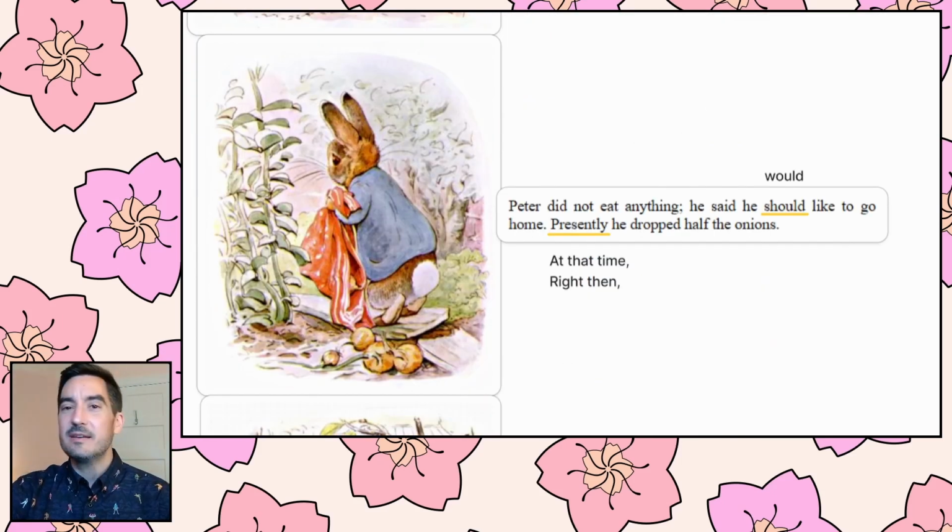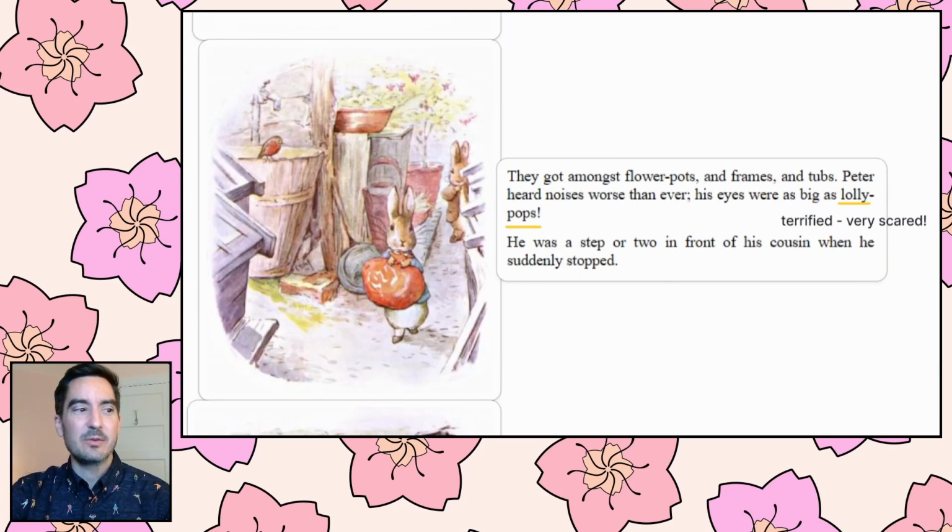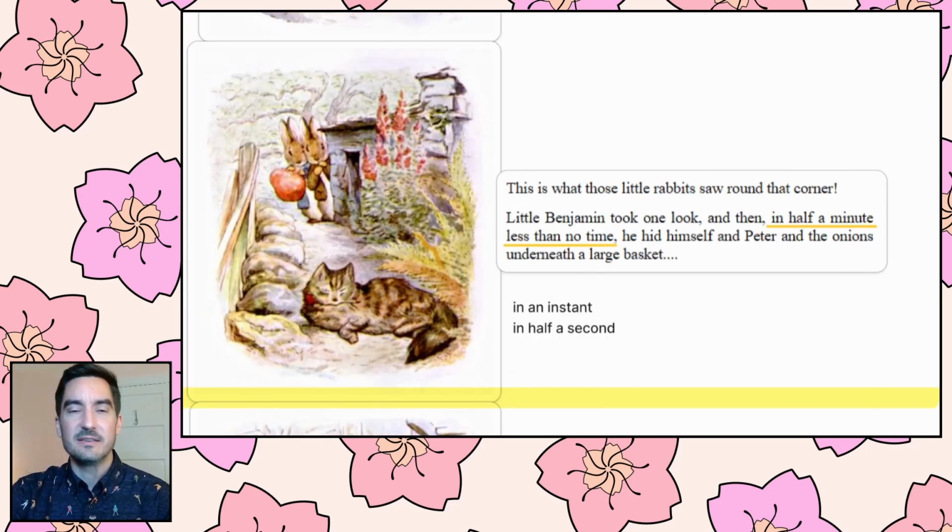And so the two of them are walking around. They found Peter's clothes and they want to take the onions back home. But Peter dropped some because he's nervous. And then he dropped some more. And then when they walk around a corner, what did they see? Dun dun dun! They found a cat. And that's pretty scary. They're worried the cat will come and hunt them. They know that Mr. McGregor and Mrs. McGregor are away, but they forgot the cat is at the garden. And so they need to be very careful. Okay? And so we can start from here, which is what we finished reading last time.